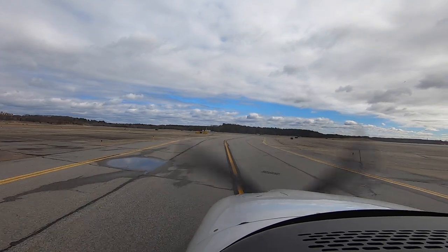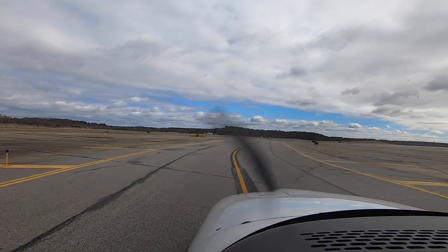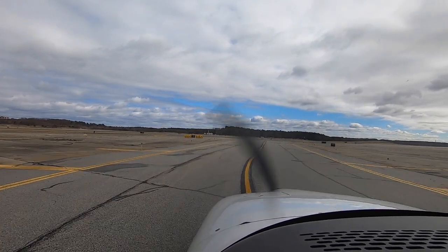Follow the center line as best you can. Unlike on the road where we're staying to the right of the yellow, we're staying right on, straddling the center line. Right, yep. So now I'm going to do a little right turn.